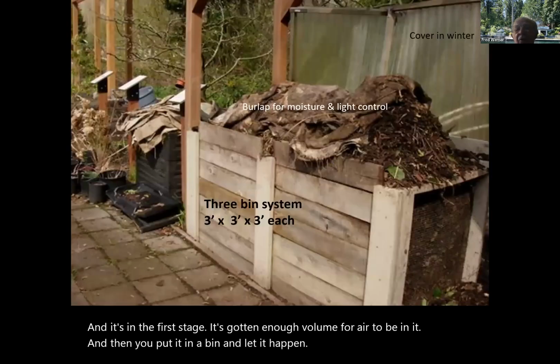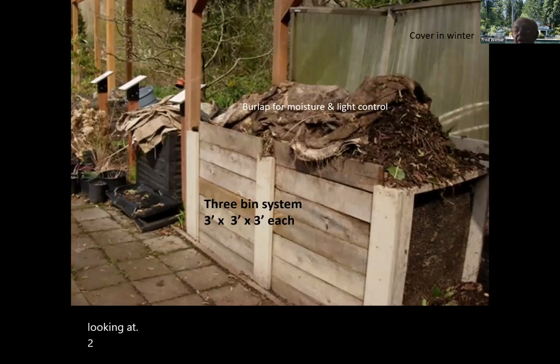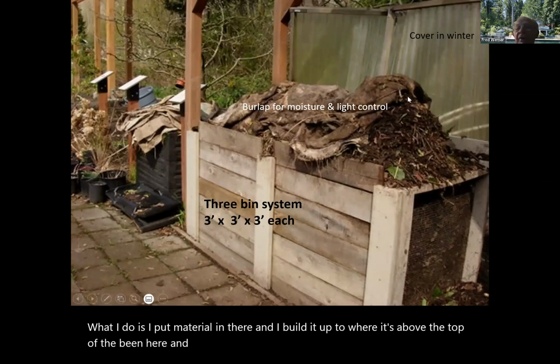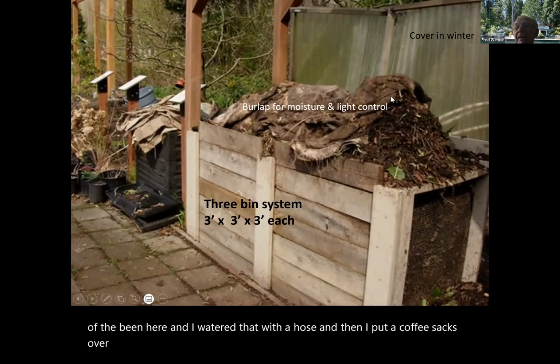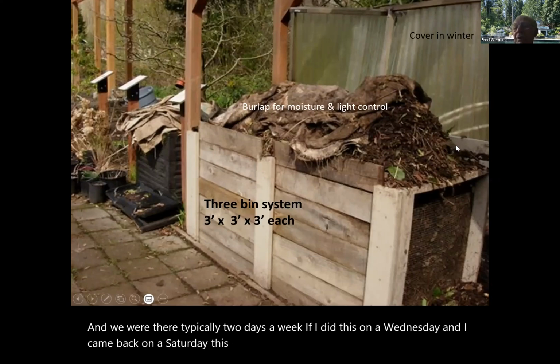At the Bellevue Demo Garden, we have what's called a 3-bin system, and you're looking at 2 of the bins, and then you see an empty bin on the right there. What I do is put material in and build it up to where it's above the top of the bin, and I water it with a hose, and then I put coffee sacks over it to eliminate light. We're there typically 2 days a week. If I did this on a Wednesday and came back on a Saturday, this pile would be down almost even with the top because it composts fairly quickly at the start.